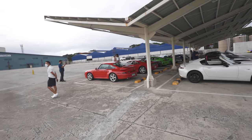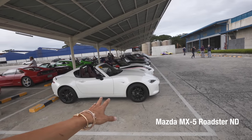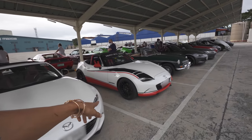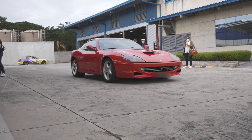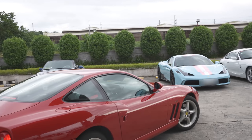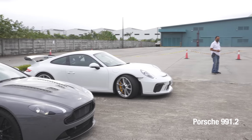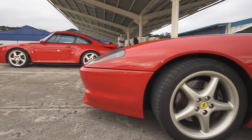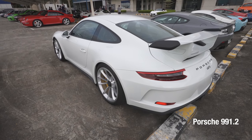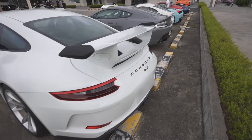Just checking out some of the cars. 993 Turbo, 355 Berlinetta. This is a Roadster ND. And then I think this is the spec race car. This is the one we're going to get updates from today. Nice Maranello. I wonder if it's a manual. It is a manual. Another 992. 991.2. There's too many nice cars. This is the 991.2 GT3. What is it about white Porsches? White Porsches look so good.